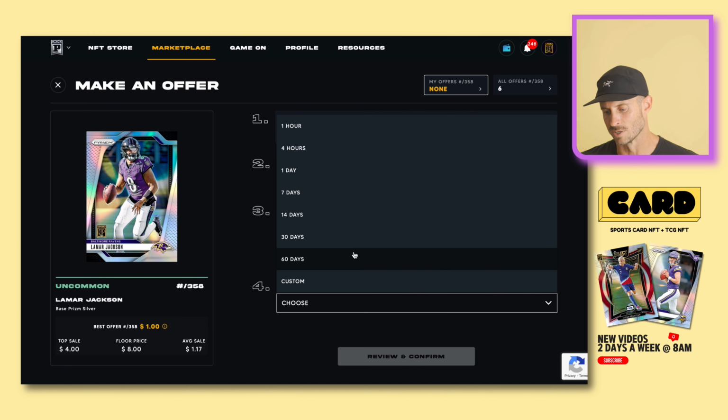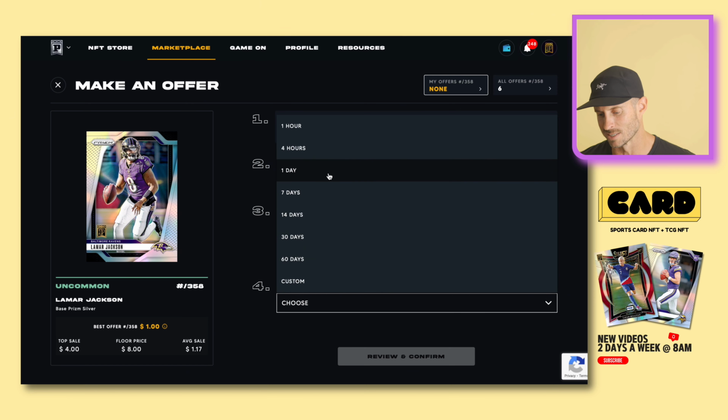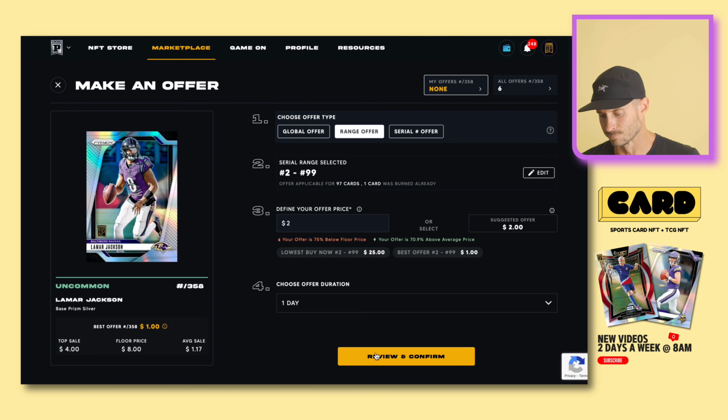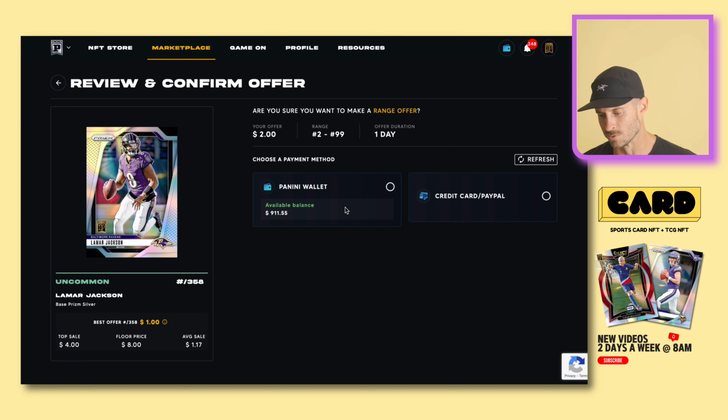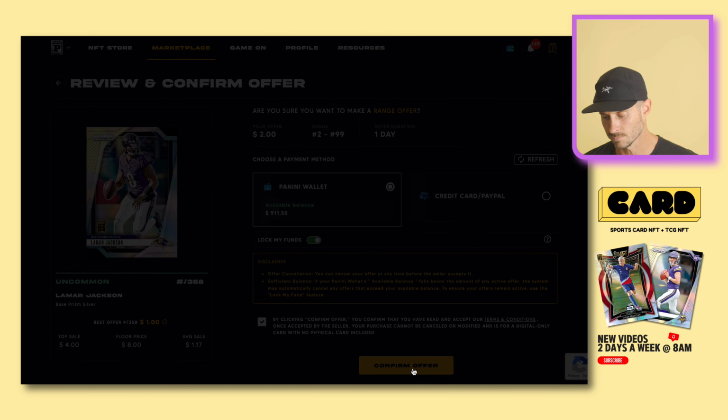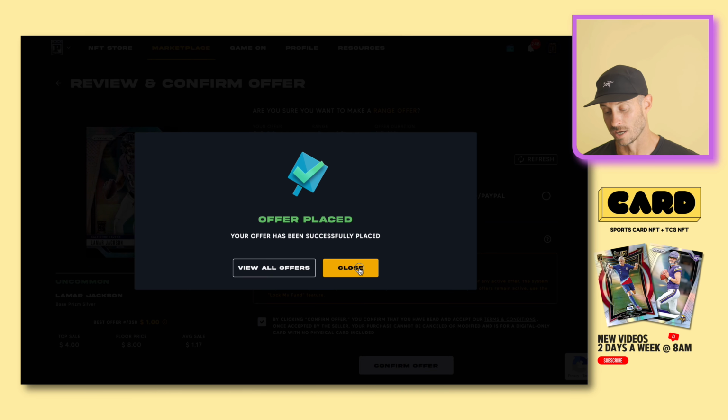And then this is the last section. It allows you to select how long you want this offer to be out there in the marketplace. 99% of the time I do 1 day. If I'm in an active negotiation going back and forth with somebody, I'll do like 1 hour or 4 hours just to put some time emphasis on it. But right now I'm going to do a day. Review and confirm. You select where you want the money to come from. I will select my Panini wallet. Confirm offer. So the offer has been placed.